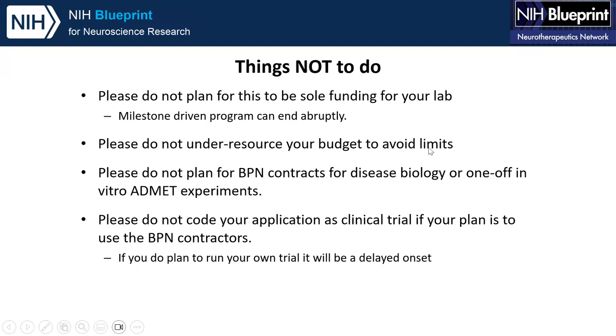Please do not under-resource your budget to avoid limits, because coming back later and saying, well, I need more money, may or may not be possible then. I would rather get the RFA done if, in fact, you know you need more money and you can justify it up front, than have you try to go under it.